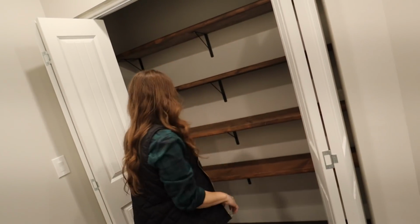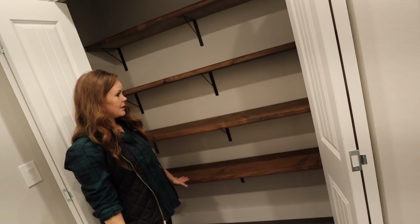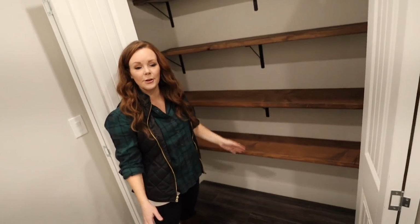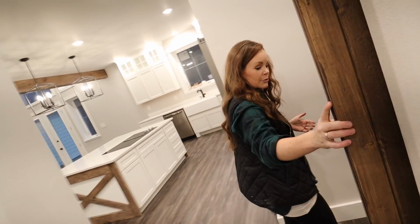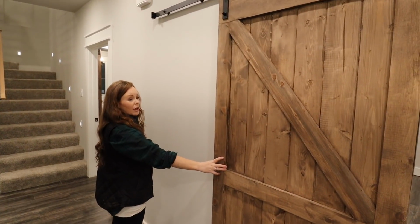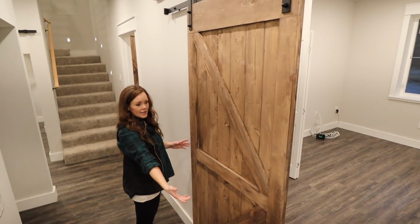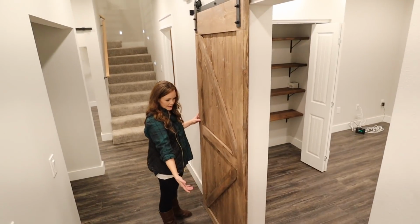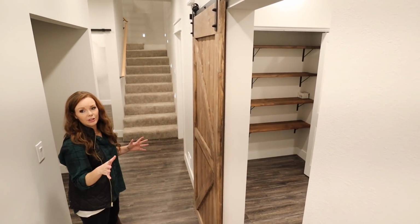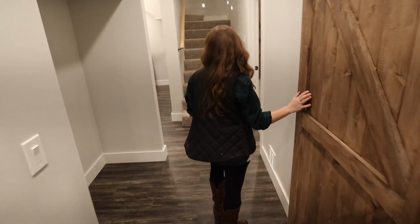Kind of the same principle as the pantry, but this will be able to house binders and all of my electronics and all that good stuff. So super excited about it. And it's got a cute farm door detail, which I absolutely love. These farmhouse style doors are little sliders. I'm not gonna have my door closed very much in my office, especially with my kids. So these are kind of like a decorative piece, but still somewhat functional. So I'm really, really excited about how these turn out.